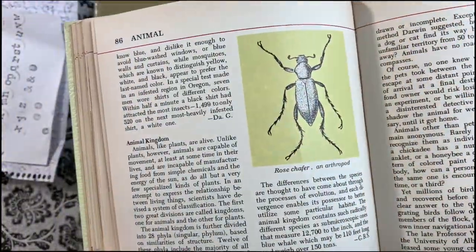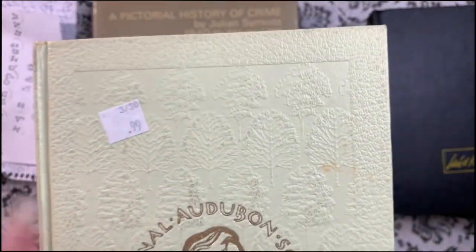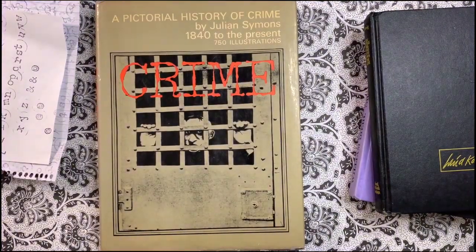Gray and red phases of the screech owl. For a dollar, that was the cheapest book on the vintage side. I think maybe it was mismarked or misplaced or something.